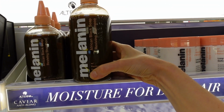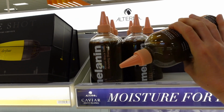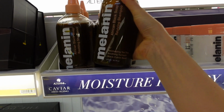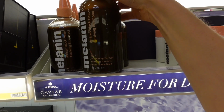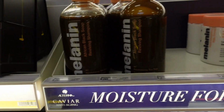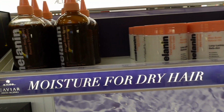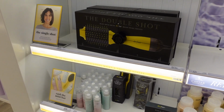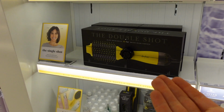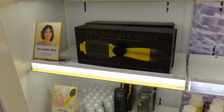Ooh, this looks promising. The African Black Soap Reviving Shampoo. I love shampoos that have this pointed dispenser. Melanin with revitalizing tea tree, soothing turmeric, and black cumin seed. 20 bucks. I like the packaging on this brand. I'm kind of intimidated by things like this. I would worry that my hair would get tangled up and then it would fry it.